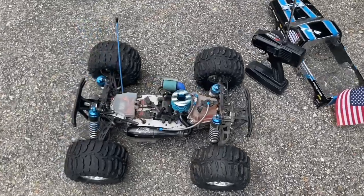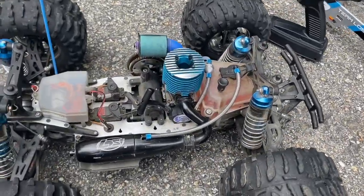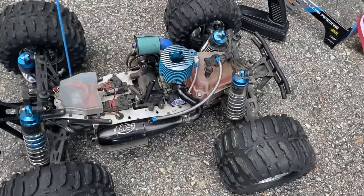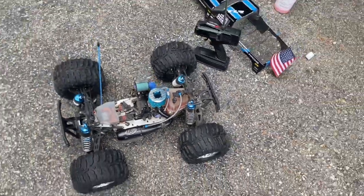Alright guys, so we got the HelLST back outside, and the new fuel lines look great on this thing. I just fired it up a minute ago, fires right up, idle's great, so time to take it out.